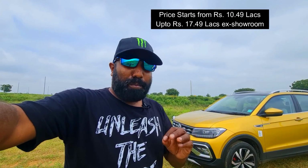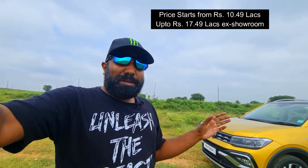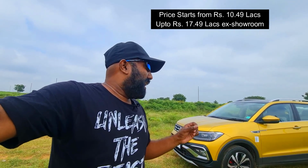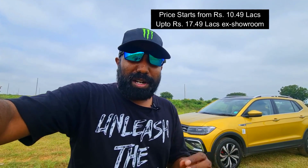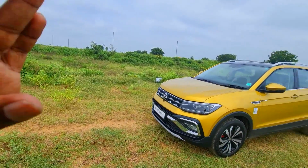And more than that, the killer pricing that they announced yesterday, 10.49 lakhs onwards for the base variant. This GT Plus variant is around 17.49 lakhs ex showroom, and that is killer pricing. I'm sure they're going to take the market by storm. So now let's not waste any more time. Let's flip the camera around and let's start exploring it quickly.